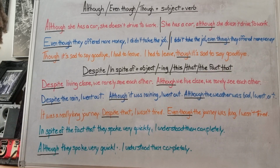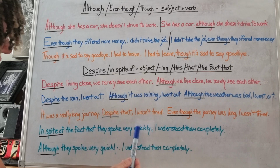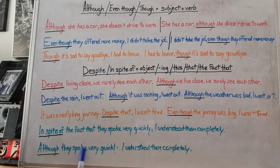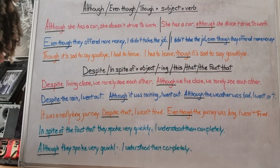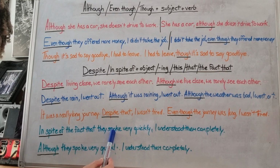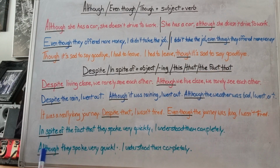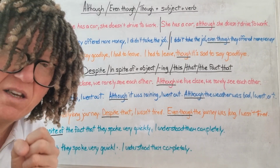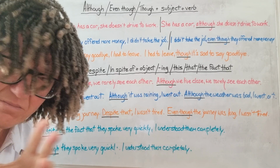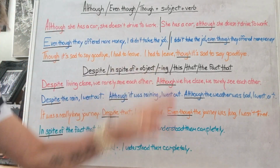I feel like I'm causing more confusion now, so I'm going to stop doing that. In spite of the fact that they spoke very quickly, I understood them completely. And although they spoke very quickly, I understood them completely. Okay, so the fact that is followed by a subject and verb. So it's technically exactly the same as although, except you have to use the fact that. I feel like that was going well until the end when I felt like I was maybe creating more confusion. But ignore that part. I hope it was very clear.